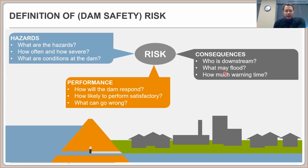And then importantly, the consequences. We're talking about dams that control a lot of volume of water, and so what we're looking at is the inundation of areas downstream. Who's downstream? What may flood? How much warning time? Those sorts of questions we ask in our risk assessments to try to come up with our risk classifications and prioritize our activities going forward. That could be either further evaluation of potential problems or physical fixes and repair of certain components that we're concerned with.